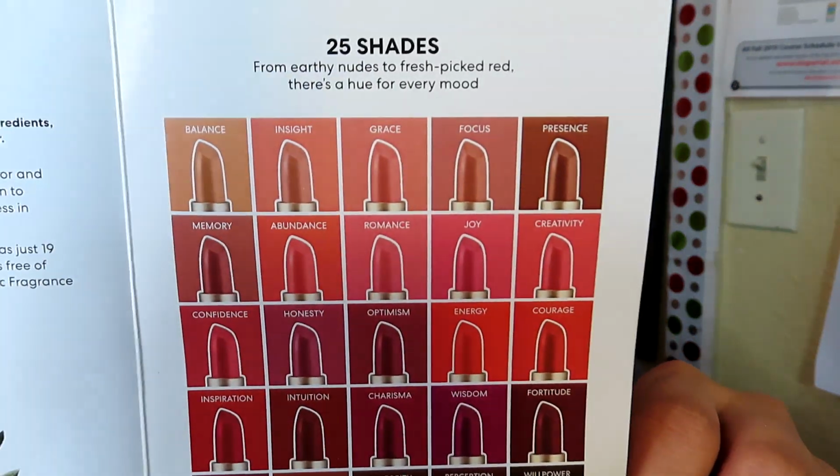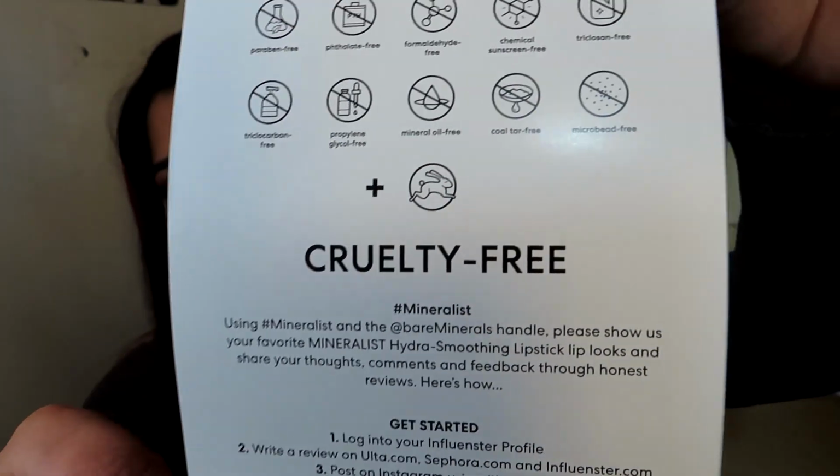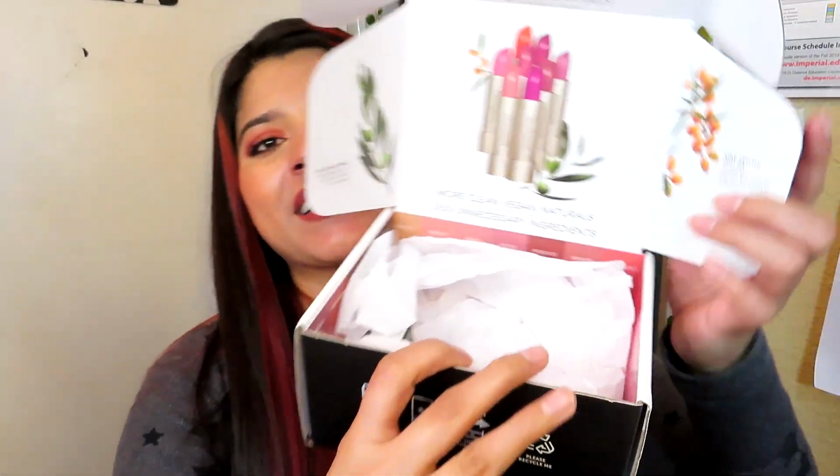Ta-da! So it comes with a little card. New Mineralist Hydra Smoothing Lipstick. More clean, vegan, naturals, less unnecessary ingredients. BareMinerals The Power of Good. And it comes in 25 shades. Here are the shades, and I'm super excited. So these lipsticks are vegan and cruelty free, as you guys can see. Cool. I'm super excited to see which shades they sent me.